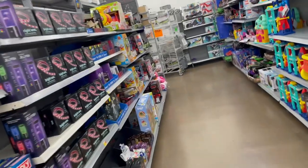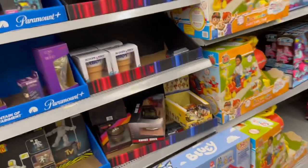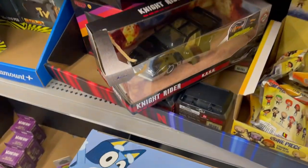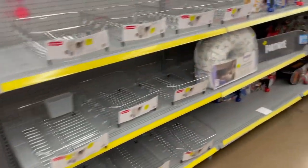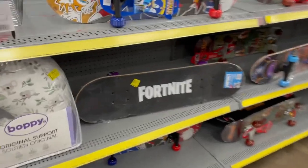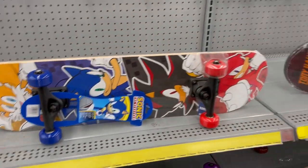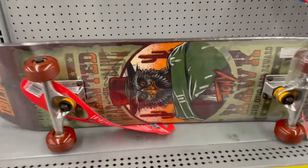All right, so clearance is kind of clearancy. Is this clearance, right, Ryan? Maybe? Yeah, it's got to be. This isn't clearance. Let's see. We got clearance. Fortnite skateboards marked down. $15 for Fortnite skateboards. Sonic skateboards. So these are video games. Here's a Tony Hawk skateboard.